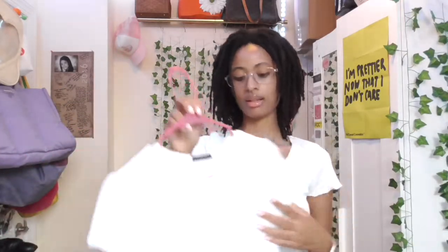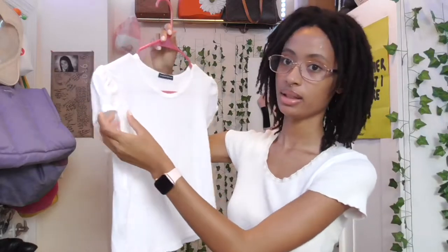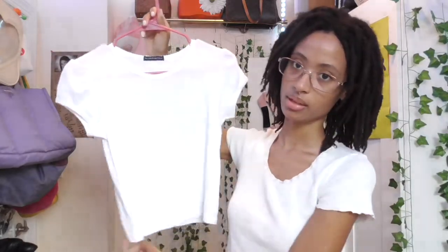Oops. So yeah, I'm keeping that one. I almost took it off the handle really quick. This is just another Brandy Melville basic white tee. This one has puff sleeves, which will be cute under vests and stuff like that.